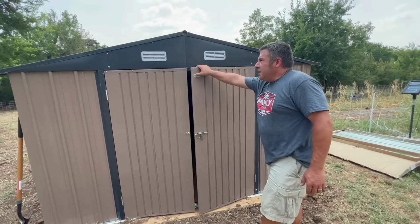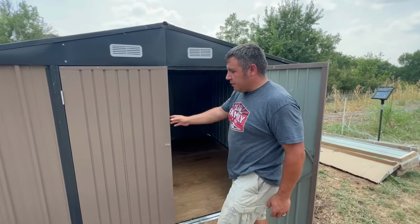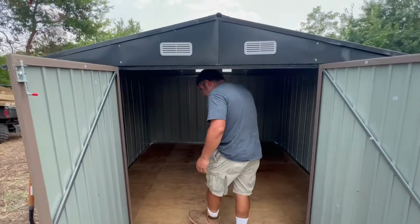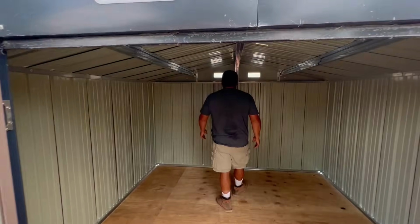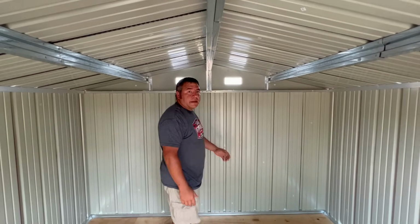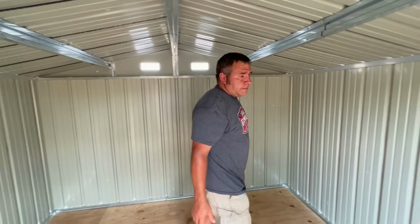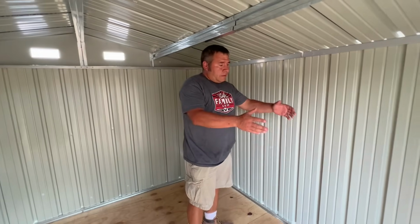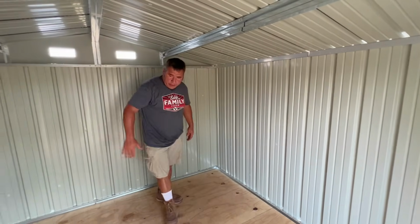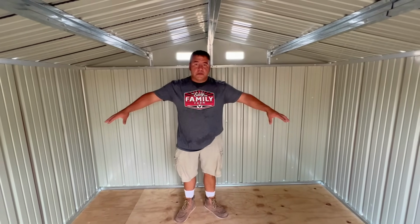All right, guys, that is complete. It is all the way done. We've got it screwed down to our floor here. And yeah, got enough room to walk around. What we're going to do is end up getting the black shelving, and we're going to put them along the wall here. And this is where we're going to keep a lot of the tools and stuff.